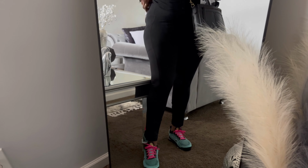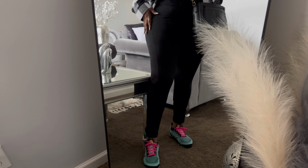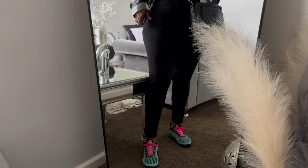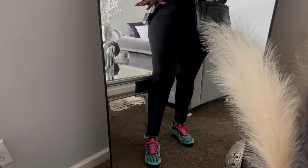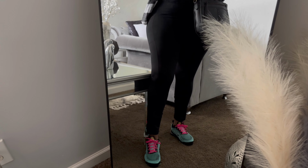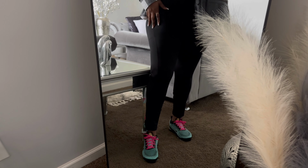Y'all, these leggings, though. Y'all, the quality is amazing. I think it was $11.99 or $6.99, something like that. If you haven't watched my shop with me video I just recently uploaded, y'all, I have these pants in that haul.